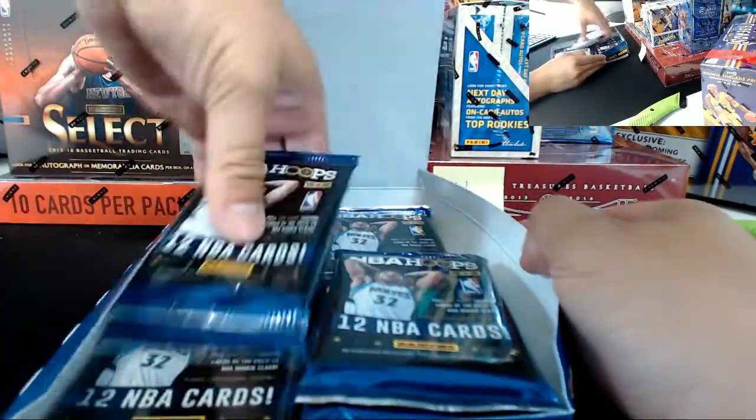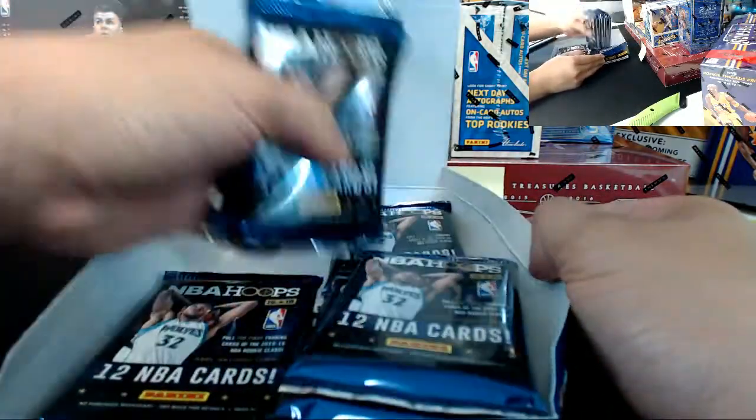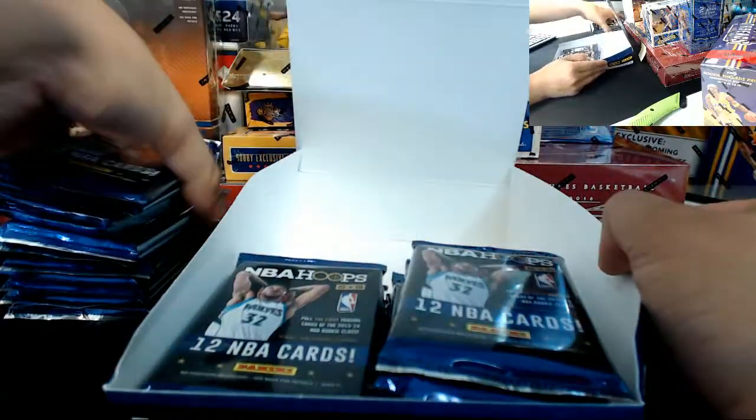All right, I'm going to open up all the packs, stack the cards for these products with more cards, and then we'll go through the stacks.